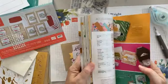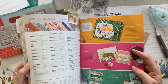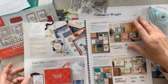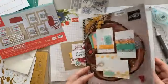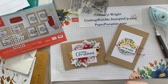So as long as we're in here, I can show you, if you wanted to go to, here's more information about the Paper Pumpkin kit. So if you want to do that, or paperpumpkin.com is also where you can go.